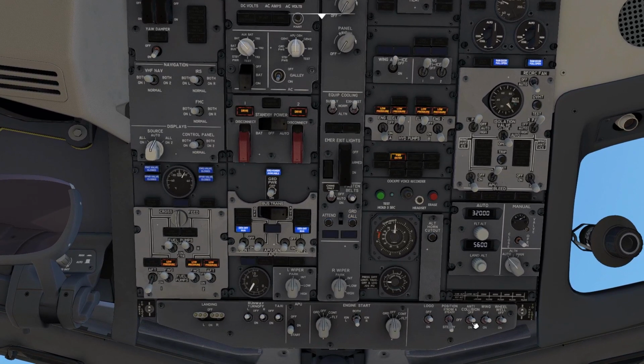Anti-collision lights, we can turn on now. This lets the people on the ground know that we're firing things up, and we will be moving shortly.